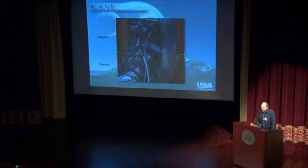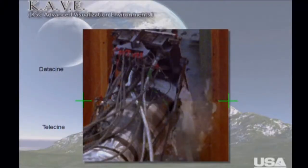This is a little bit of a close-up of that same frame, and what we're looking at is the difference between the telecine scans that were done with a video camera, an HD 1080p camera, and our datacine scans that we did in a 10-bit log format. It really depends on the projection system how well this jumps out at you, but I think you can probably see a little bit of the difference between the two.